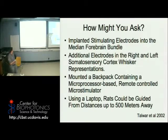And they can basically program these rats, and guide them from 500 meters away. They have a little camera on top, and they can go through rubble. So I thought that was a really neat experiment, and it is a marriage of engineering and neuroscience.